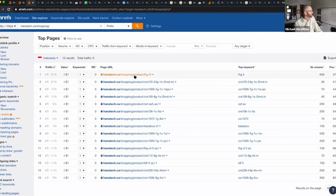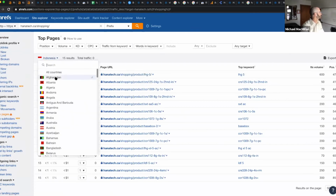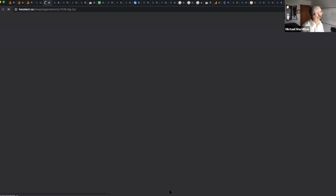For an example, this page, the LHG5, 47th position. Okay, it's not really, oh, that's Indonesia. Let's change this to all countries. There, we've got some at 22, 24, 26. So this is third page. It's not quite striking distance, which considering what these pages look like, this one right here, the HG one, if we bring it up.